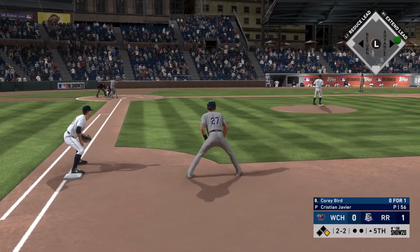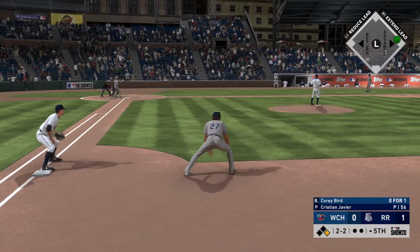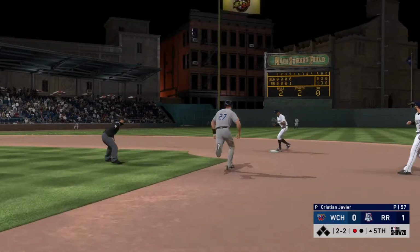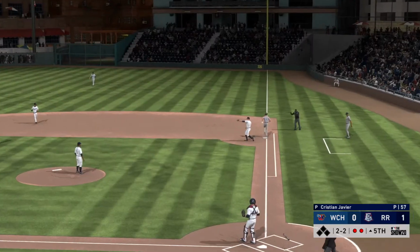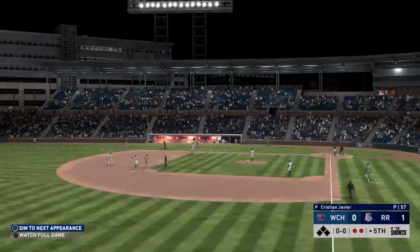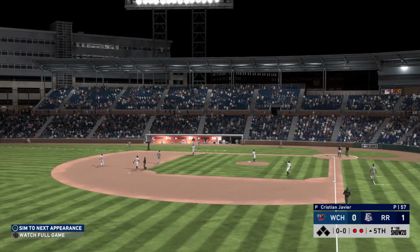At the plate, Corey Bird. 0 for 1 for him here in this one. Set to deal on 2-2. Hit weakly back to the mound. He'll force it to second and get an out there. Return throw is in time, and what do you know, they do get the double play.